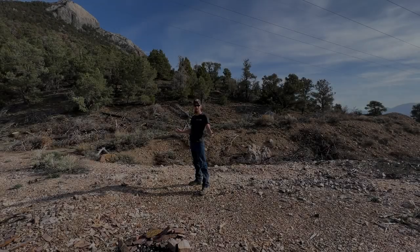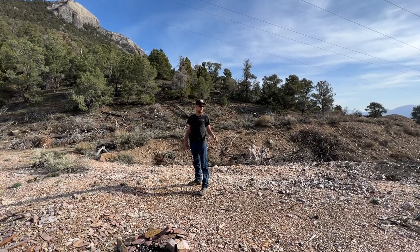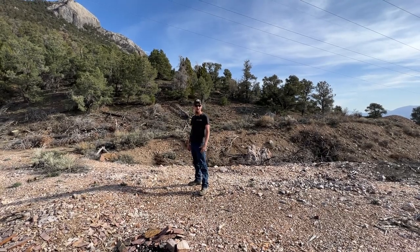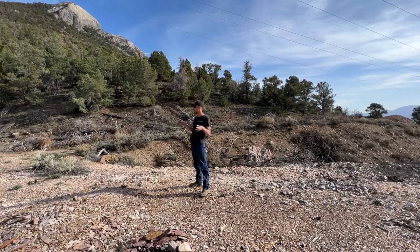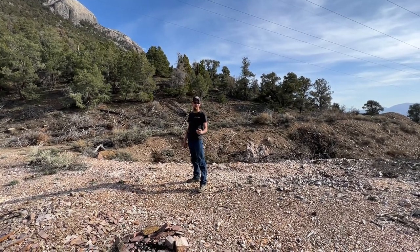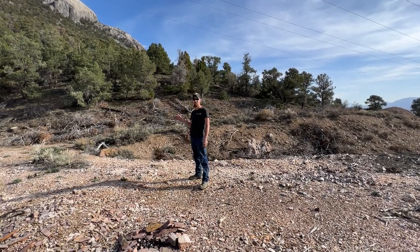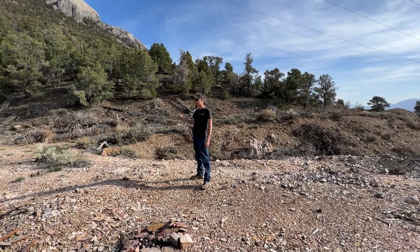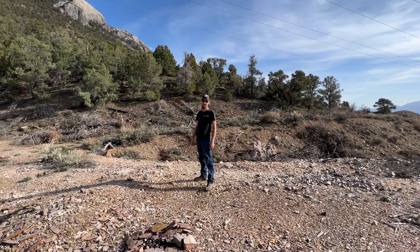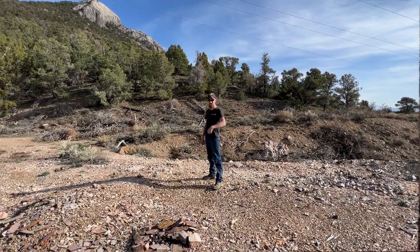Today we were out here in the hills, just exploring, having a good time, and we came across this mine dump. And so I thought we would check it out. I don't know anything about this mine. I've been around this mining district quite a bit in the past, but I didn't know this mine was here. So we'll go check it out, see what's inside, if we can get inside, and maybe check the surrounding area as well. So let's get going.